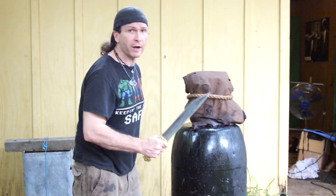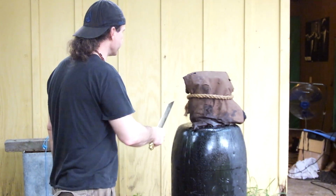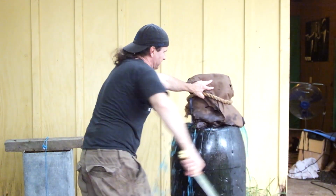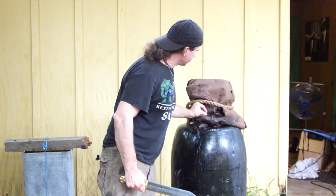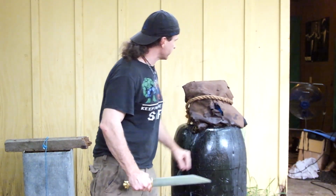And one more try just to see if I'm correct on the thrust. I'm not even going to put that much behind it. I'm just going to thrust in with it. I even cut more fabric as I cut down. You see the size of this wound that I just put in it by slicing and stabbing directly.